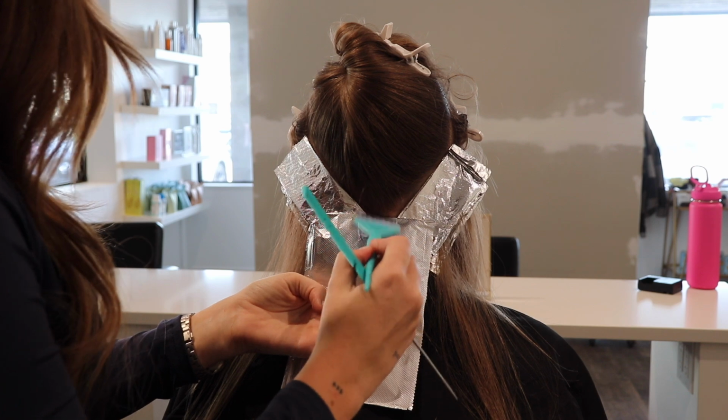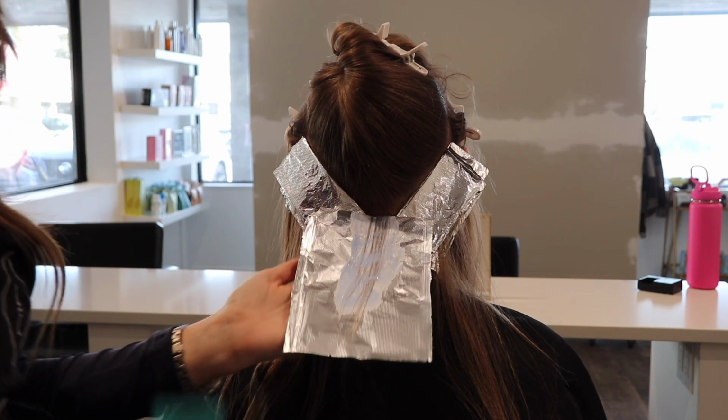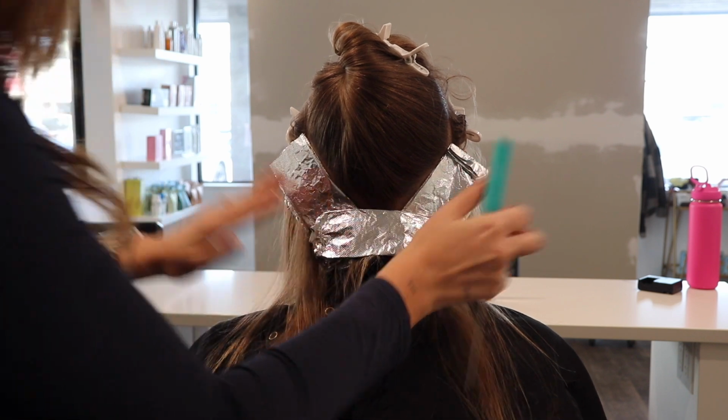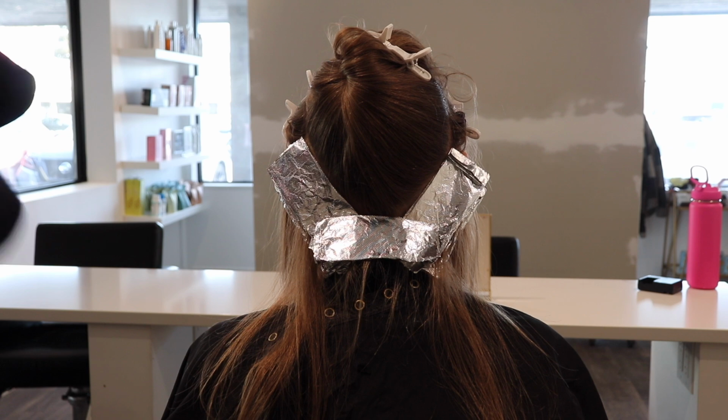I know there's technically 3 sections in the back, but honestly, you get such a clear section when you're doing it this way, and being able to foil each of the 3 sections until you literally just can't fit the hair in the foil, I find personally that it just goes by so much quicker.